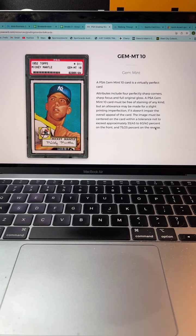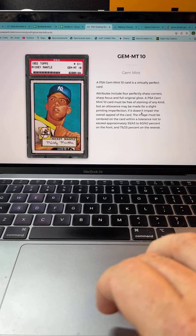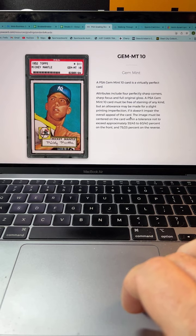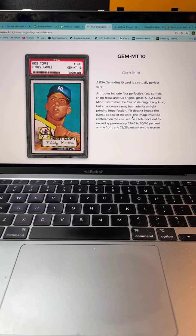So we can have something slightly off center, and they say if it doesn't impair the overall appeal of the card. Okay, so if we've got a little bit off with our bordering and our centering, and we can still look at that card and go, geez, that's not bad, you can still get a 10.